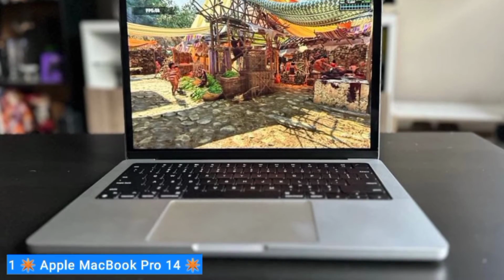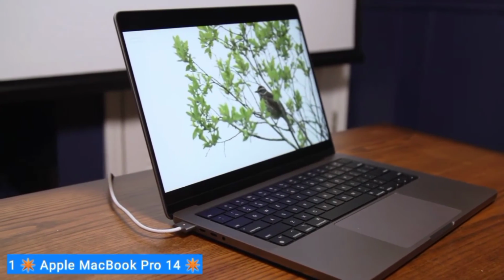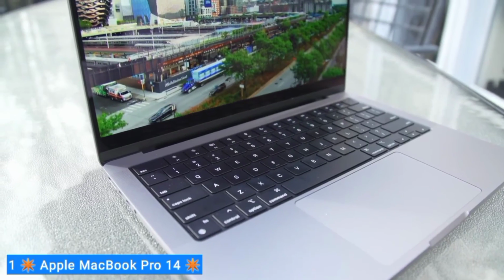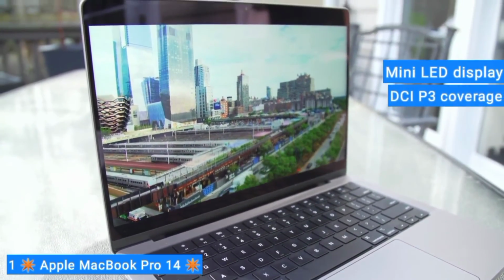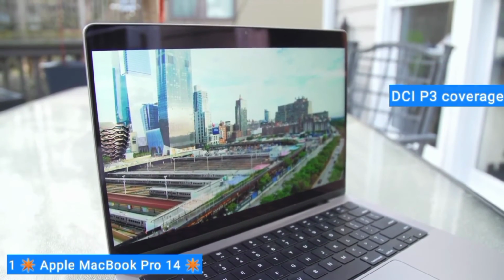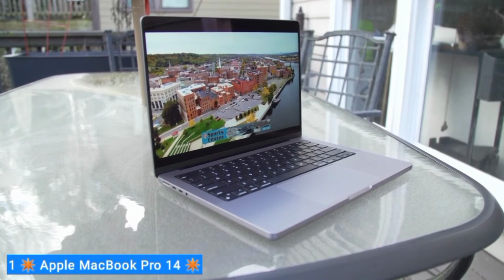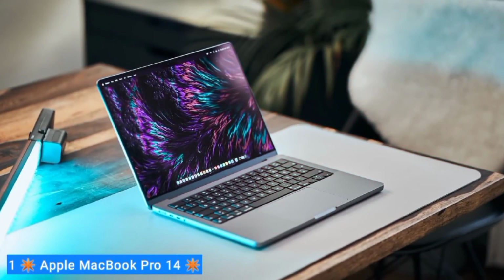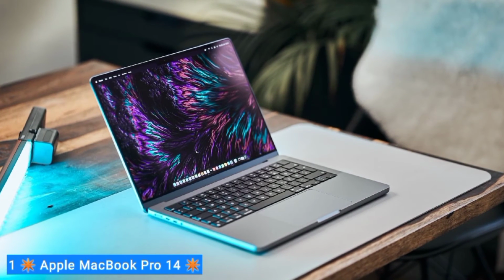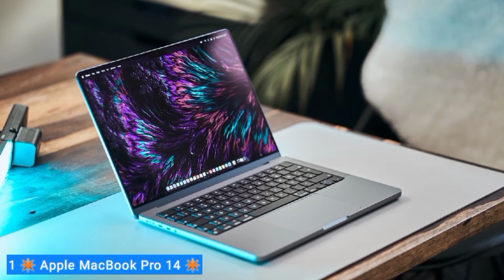In addition to its incredible performance, the MacBook Pro 14 provides a fantastic user experience. It has a sharp mini LED display with full DCI-P3 coverage, a comfortable keyboard, and a gigantic, easy-to-use haptic touchpad. If screen real estate is more important than portability, you can get the larger Apple MacBook Pro 16. It's essentially the same device, but has slightly better-sounding speakers and longer battery life. The only downside is its higher price tag.